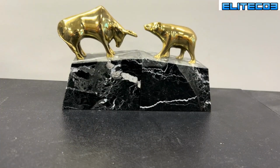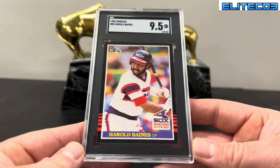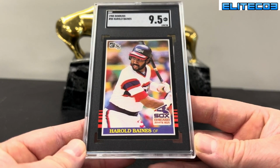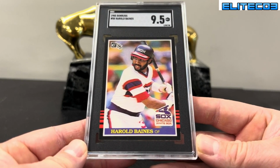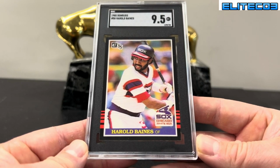So we gotta select the cards wisely in this day and age. Back in the day, I didn't just throw cards in orders, but it was like $6 to grade in bulk, and the market was probably better. Harold Baines, Donruss, so 9.5. That's a clean Baines.